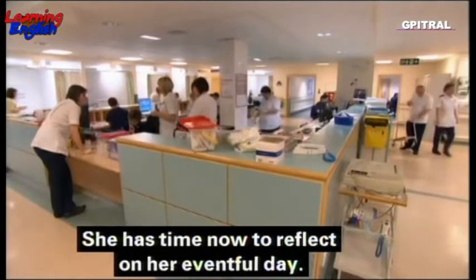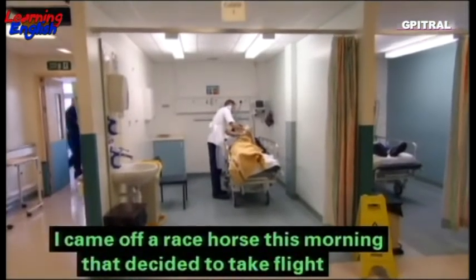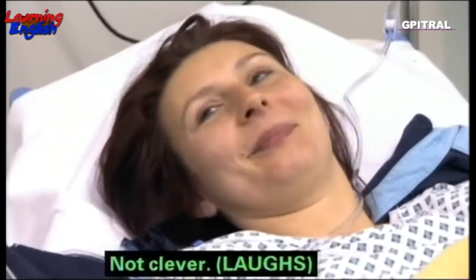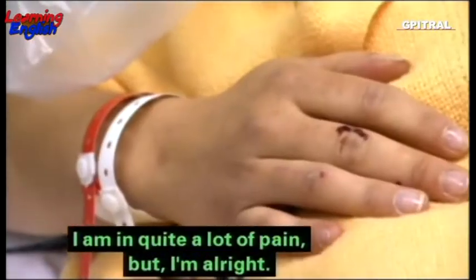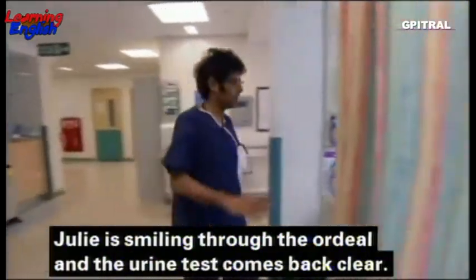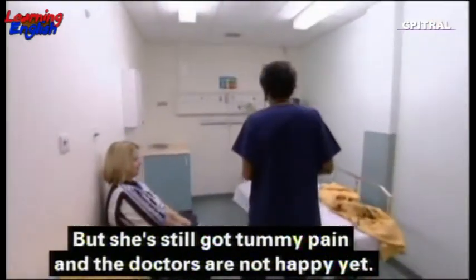She's got time now to reflect on her eventful day. Came off a racehorse this morning that decided to take flight and then ditched me into a metal bar gate, so not clever. Quite a lot of pain, but I'm all right. Julie is smiling through the ordeal, and the urine test comes back clear. But she's still got tummy pain, and the doctors are not happy yet.